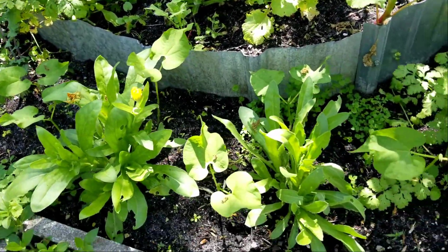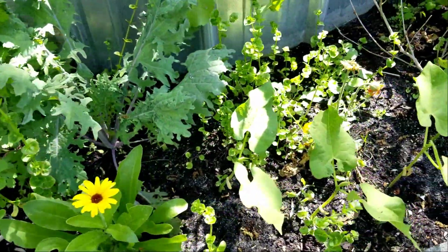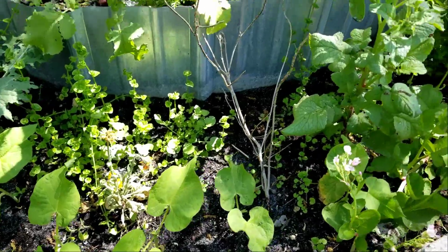Calendulas and green beans in the herb spiral. They're doing very well so far. We had a gentle frost last night, but they pulled right through.